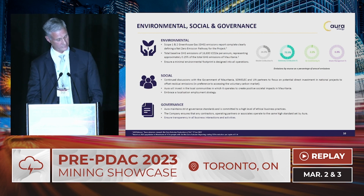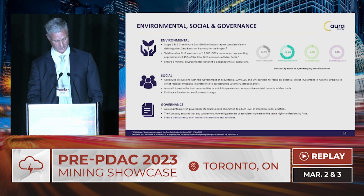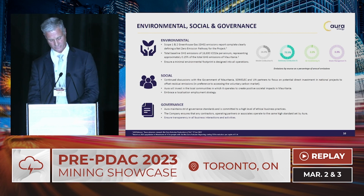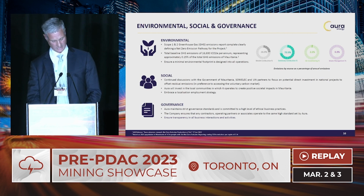We have a shareholders partnership with ANAPAM, the Agency for Geological Research and Mining Properties, and we're working collaboratively to develop the capabilities and knowledge in the resources industry, which will strengthen Mauritania's human capital and allow the nation to have a great opportunity to create value from its natural resources. We operate in accordance with the highest corporate governance standards, and these strict standards and ethical business practices apply to all Aura personnel, contractors and business partners.